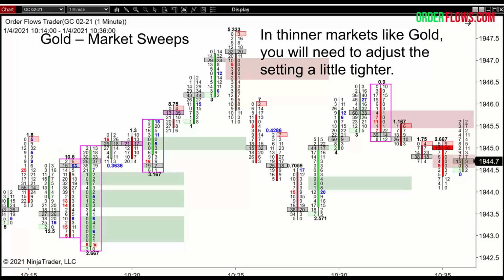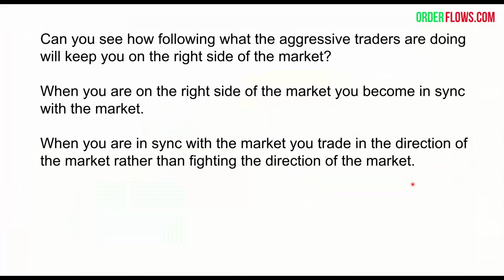Came down into this low, very aggressive buying going on in the form of market sweeps, right? This whole bar is basically someone just came in and started buying it off, 42.5 all the way up to 44.5. And then we went all the way up to 47.5. Some more bearish sweeping came in here, down from 46.5 down to 44. Some bullish sweeping came in all the way back up to 46. Bearish at 45.5, back down to 44. So again, there are settings you could adjust depending on the market.